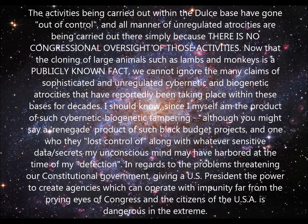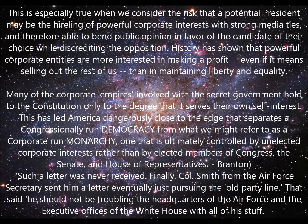In regards to the problems threatening our constitutional government, giving the United States President the power to create agencies which can operate with impunity far from the prying eyes of Congress and the citizens of the USA is dangerous in the extreme. This is especially true when we consider the risk that a potential president may be the hireling of powerful corporate interests with strong media ties, and therefore able to bend public opinion in favor of the candidate of their choice while discrediting the opposition.